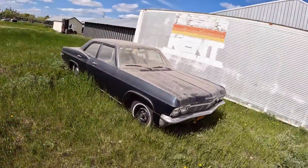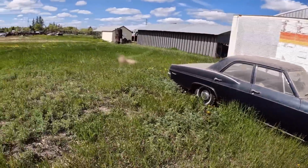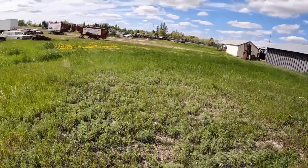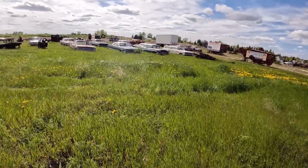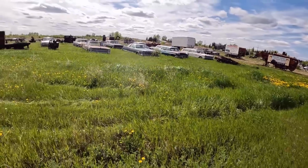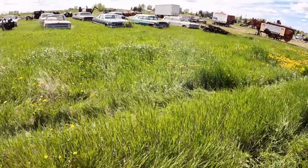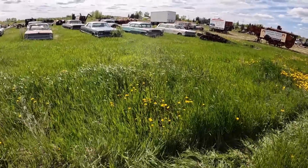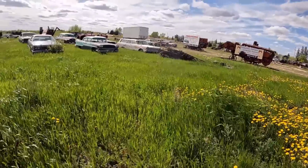Well, it's something out here. Lots of 4-doors. This is kind of cool, a 4-door Biscayne, like '65 or '66 or something like that. Oh, a couple of Pontiacs. He may have oversold the boneyard. It's more of a tick yard here, but a bunch of old tractors. I don't know nothing about tractors, so we're not going to walk by them.